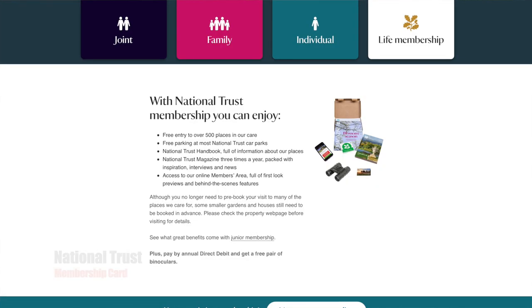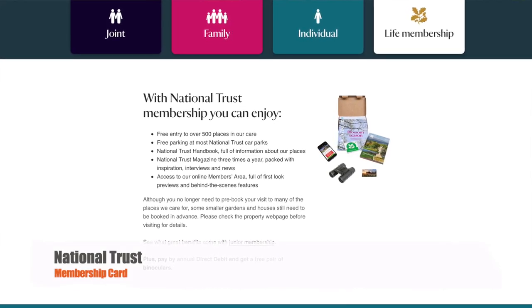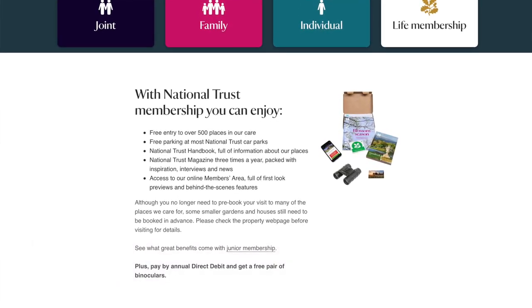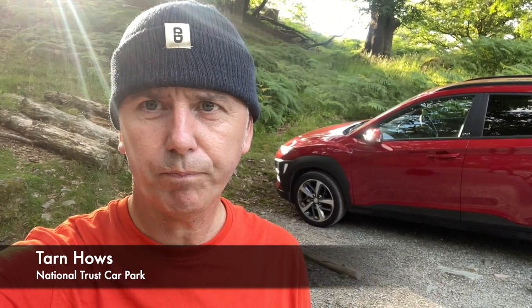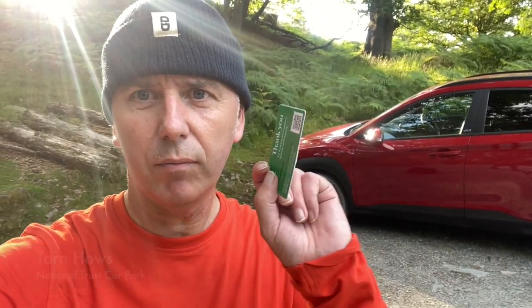Bye-bye. Just a word of mention for these, National Trust. If you've not got one, I think you should get one, because in somewhere like this, it's like £5 to park, which is quite expensive, really. One of these cards is well worth the money, I think. And I think I've almost got my money's worth out of it already.